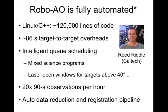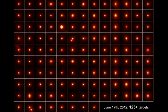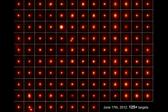So our first example of this automation, we did this for the first time in June of 2012, and this is a little less spectacular now that we've done 10,000 objects, but the first time we did this was absolutely fantastic. We did 125 targets just in a single night when we actually got the robot to work the first time. So we were absolutely ecstatic. And since we've done this, we've never looked back. We've just been doing more and more targets.